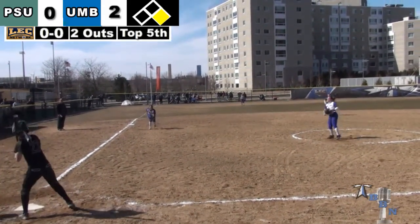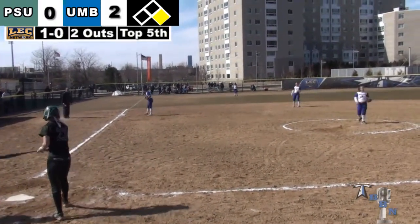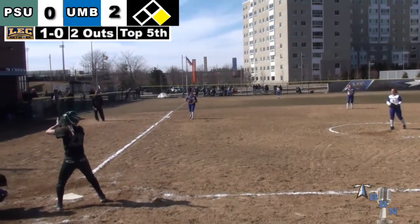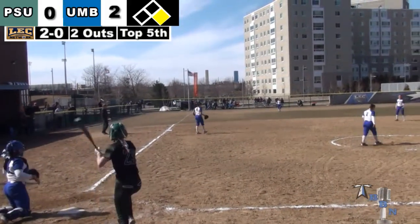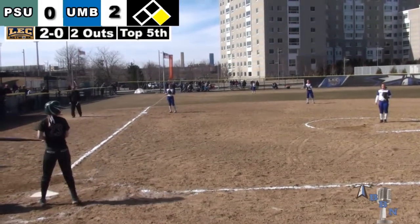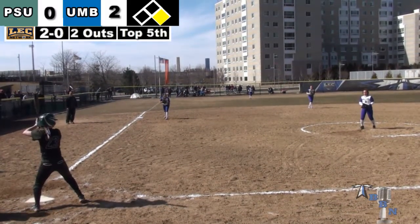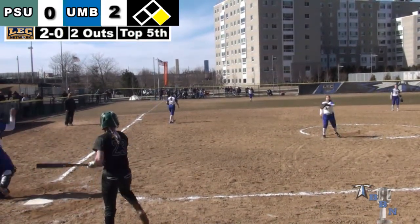Greenspan stands in. First pitch to Morrill is outside for ball 1. And here is the 1-0 from Greenspan on the outside corner, just off the plate for ball 2. So falling behind in the count, 2-0 here is Greenspan. But 2 away in this inning. Runner on first is Butler. Beacon's still up 2-0 on the Panthers. And the 2-0 from Greenspan is in there on the inside corner for a strike 1.